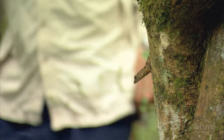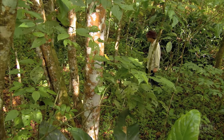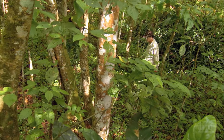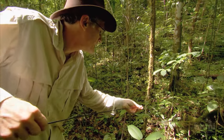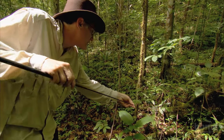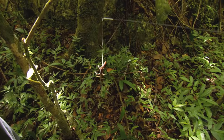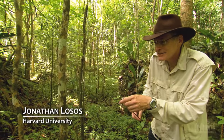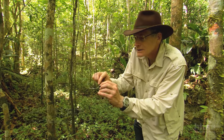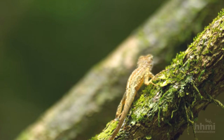Don't think I don't see you, lizard. Here in Puerto Rico, Jonathan is stalking lizards called anoles. Okay, here we go. With almost 30 years of practice, he's a pro at catching them. There we go. He's okay, they've got very strong necks. This actually doesn't hurt them at all. He's a healthy, fine-looking specimen.